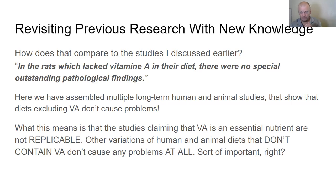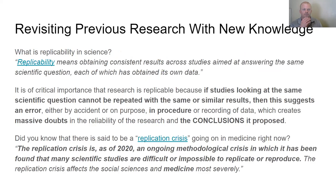That's sort of important. So if you have people saying this diet didn't have vitamin A in it, but it caused disease, and other people say, well, our diet didn't have vitamin A in it either, and it didn't cause disease, that means these studies are not replicable, and the old ones should basically be thrown out. So what is replicability in science? Why is it important? Quote, "Replicability means obtaining consistent results across studies aimed at answering the same scientific question, each of which has obtained its own data." The scientific question here is: is vitamin A essential? There's not consistent results. Have I not shown that?